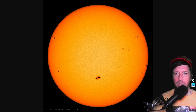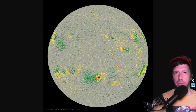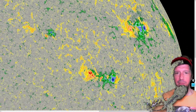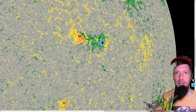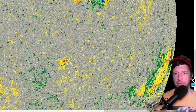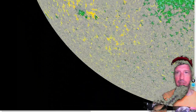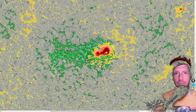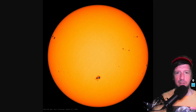So anyway, we've got many sunspots here with complex magnetic fields. That sunspot there is beta gamma class. That sunspot there is beta gamma delta class. This sunspot down here is at least beta gamma class. This one over here is beta gamma delta class now. So that's interesting to say the least.